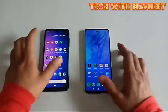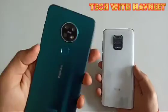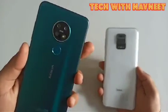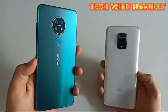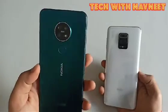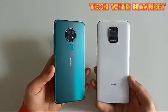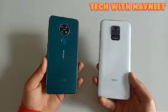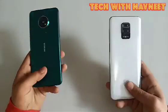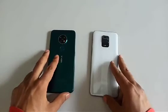So yeah guys, that's pretty much a wrap. A really good speed test comparison between both of these devices, but with Nokia 7.2, just keep in mind that this is still running Android 9 and it's an awesome phone, has great RAM management. Redmi Note 9 Pro performing good in the gaming section, but it will be worth doing this again when the Nokia 7.2 also gets the Android 10 update. Geekbench score really good on Redmi Note 9 Pro.